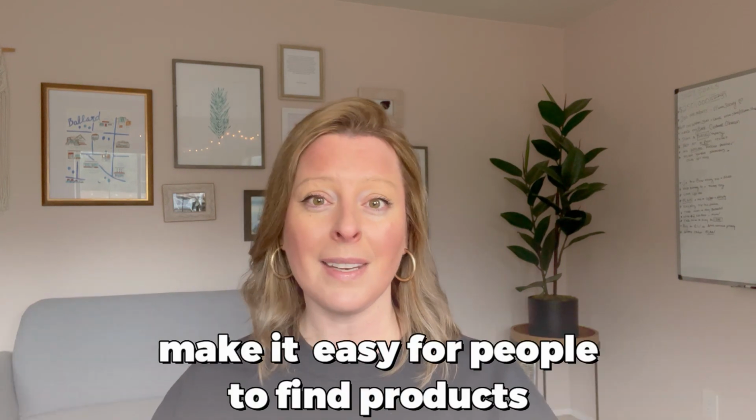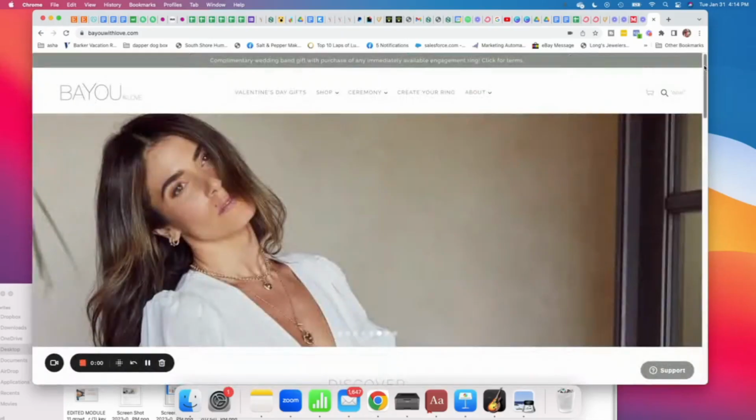The third thing that you need to do to really make sure your conversion rate is working for you is essentially make it easy for people to find products. So did you ever go into a shop in your town? You walk into the store, let's say Target, for example. When you walk in, there is like the men's section, the women's section over here, the beauty section over there. Everything is laid out in an organized way, so it makes it easy to find things.